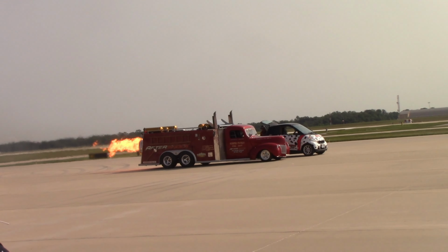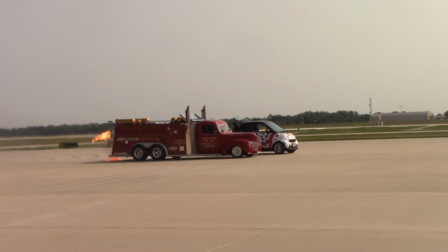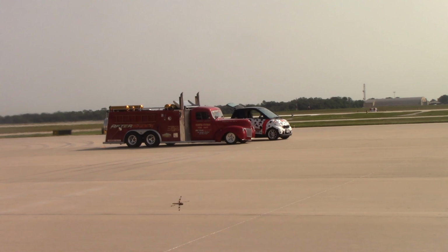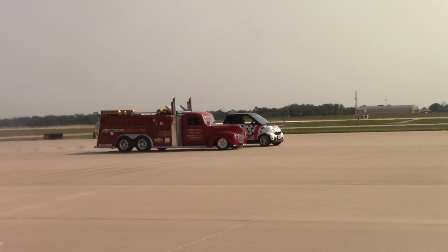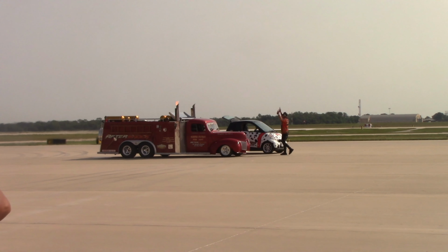Aftershock, with us this weekend. One of the most unique acts in the air show industry or a drag racing circuit. Aftershock, Jet Firetruck, is the world's fastest firetruck. It's a 1940 Ford firetruck, so you Ford fans out there. It has two huge jet engines, developing over 24,000 horsepower.